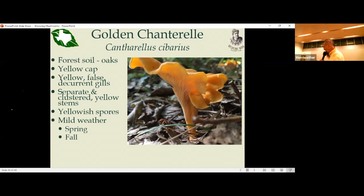Now, just again to go sideways for a second, these are absolutely wonderful mushrooms. They are mild weather, spring and fall, which is the same time the crossvine is flowering and dropping its flowers. The crossvine flowers are the same color yellow as the golden chanterelles. So you'll be walking through the woods and you'll see a cluster of yellow chanterelles. You'll be really excited. You go run over and it's a damn crossvine flower. Totally not edible. But the golden chanterelle is really good.